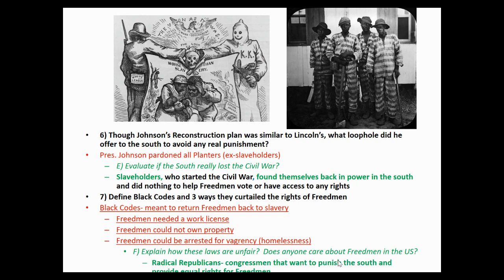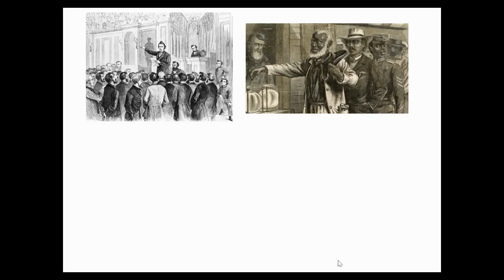Yes. They are called Radical Republicans. Know these people. They are congressmen that want to punish the South and they want to provide equal rights for freedmen. So let's talk about these Radical Republicans and what these congressmen are going to do after Lincoln is assassinated, even before he's assassinated as president.